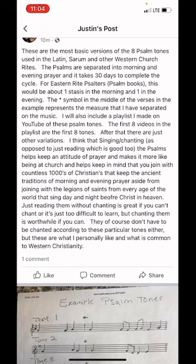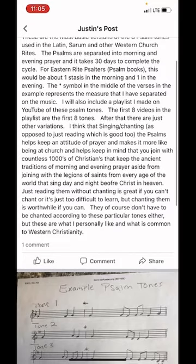I said that I think chanting or singing, as opposed to just reading, which is good too, keeps an attitude of prayer in the Psalms. It makes it more like being at church, and helps keep in mind that you join with countless thousands of Christians that keep the ancient traditions of morning and evening prayer, aside from joining with the legions of saints from every age that sing day and night before Christ in heaven. Just reading them without chanting is great if you can't chant, or if it's too difficult to learn, but chanting them is worthwhile if you can. They don't need to be chanted according to these particular tones, but these are what I personally like and what is common to Western Christianity.